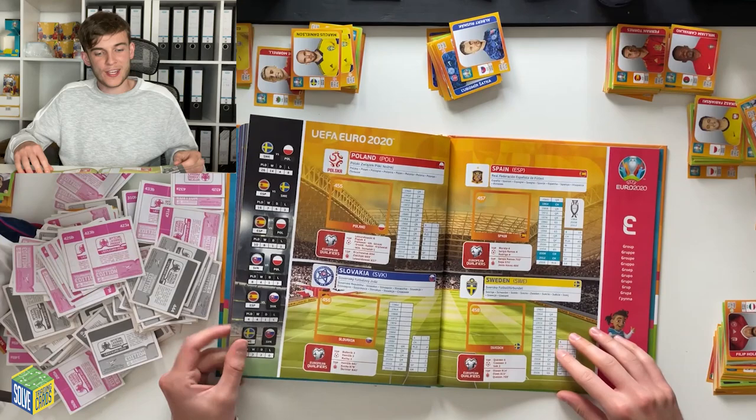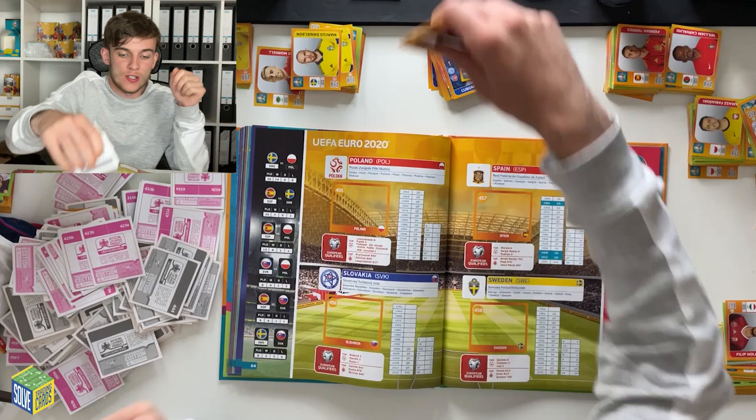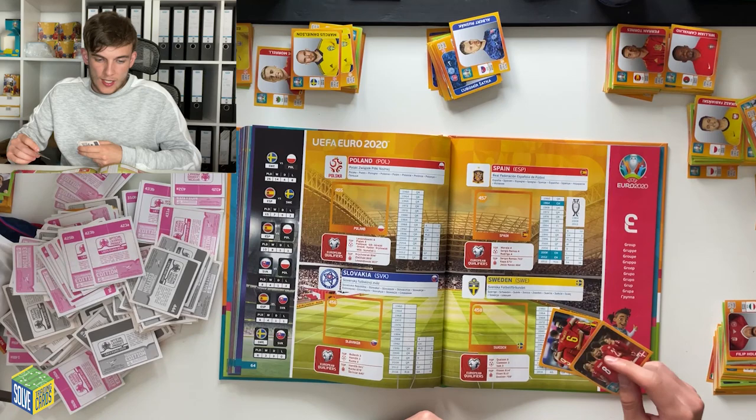On to Group E. So the second last group now. We're getting there. We are so close to getting this album complete. Right, first up, we're going to get through these celebrations. What do we have? Who do we need? We need Poland, Spain, Slovakia and Sweden.